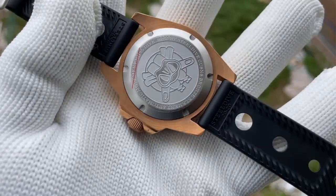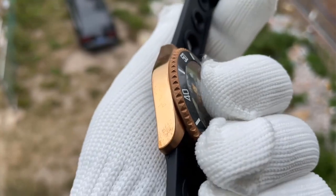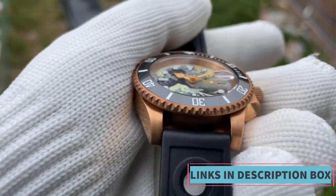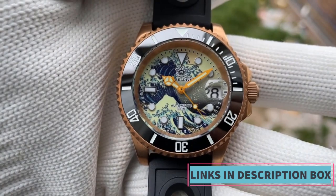The inclusion of a calendar window adds practicality to the watch, allowing you to keep track of the date alongside the time. Moreover, the sapphire crystal covering the watch face provides excellent scratch resistance, maintaining the watch's pristine appearance even after extended use.